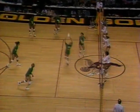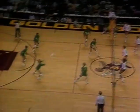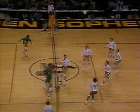Hawaii and Texas. Here we go. Texas in white, Hawaii in green. And as Texas has done all year, great on defense. Ball socked up, back, back, back. They have it. They'll go to Harrell. Quandolin. And Harrell puts it away.